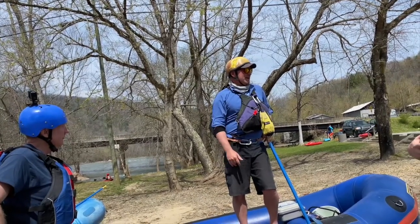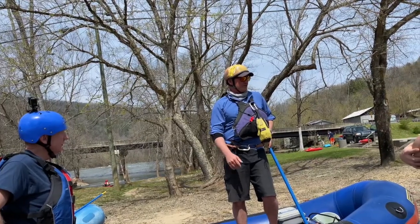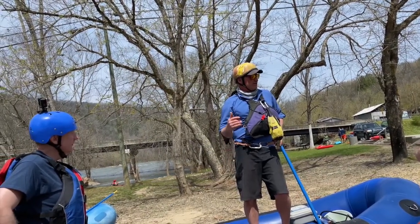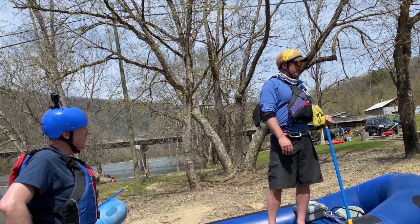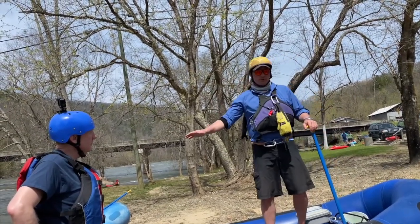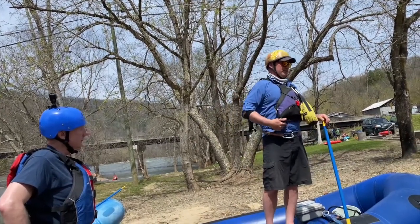If you try to stand up, put your feet down, what could happen is you put yourself in a very life-threatening situation called foot entrapment. And what happens is your foot gets lodged on the bottom of the river, and the force of the current is going to push you face down. It's very easy to avoid.